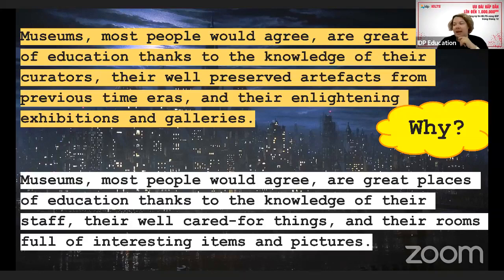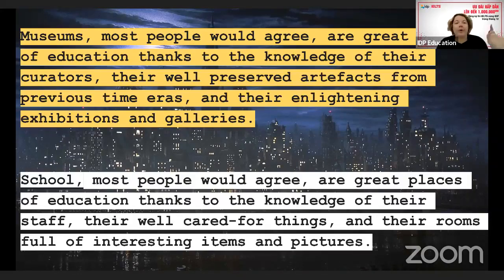What does it have? It has something very interesting. Yeah, exactly. Not just uncommon and academic vocabulary, and not just better. It has exactly topic vocabulary. Let's look for a second. If in the second sentence, I type in school, cool, most people would agree are great places of education thanks to the knowledge of their staff. They well cared for things and their rooms full of interesting items and pictures. You see, the sentence works both for schools and museums. So probably this is not the best way of showing our language ability, our lexical resource.